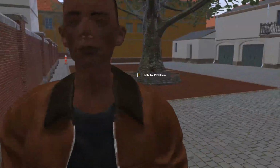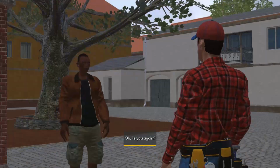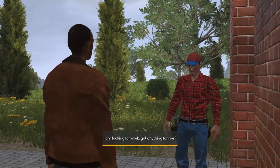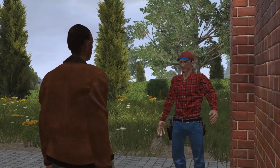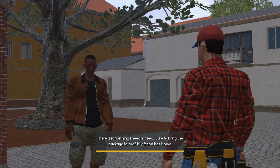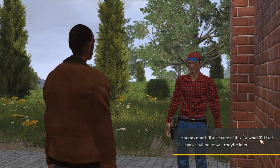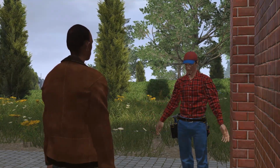Nope, nope, nope. Don't you walk away on me. Oh, you're going to send me all the way to the south side of the map again. It's where I usually have to go when I take one of these jobs from up here. I am looking for work. Got anything for me? There is something I need, indeed. Care to bring the package to me? My friend has it now. Actually, that's one of the best prices I've seen for transport. Sounds good. I'll take care of this.